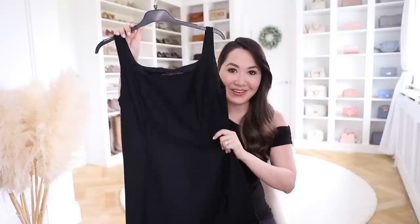And then next up, I have this beautiful dress, and it probably doesn't look that much on screen, but I will do a cutaway so you can actually see what it looks like on me.